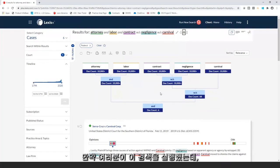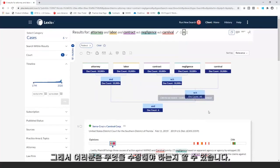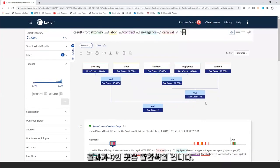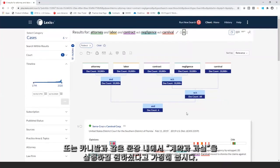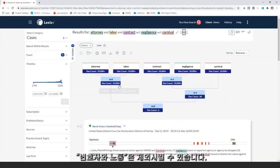So if you had run this search, let's say, and you had a misspelling or you were getting 0 results, this is really going to show you where your search broke down so you can see what to change. Like it would be red where you're getting the 0 results. Or let's say you wanted to run just contract and negligence within the same sentence as carnival, I can just click into here and then that's going to run this portion of the search for me and cut out attorney and labor.